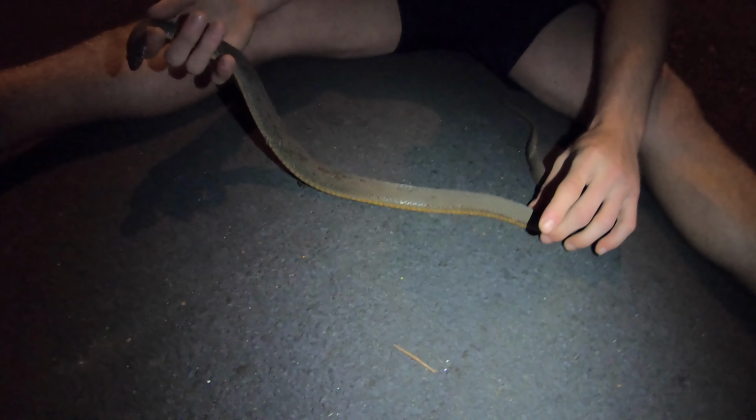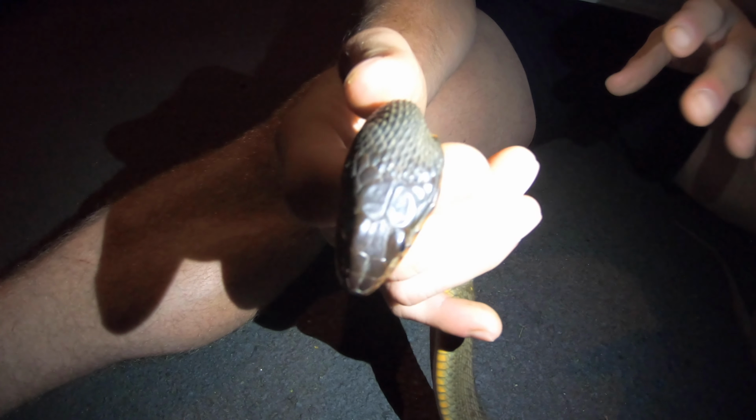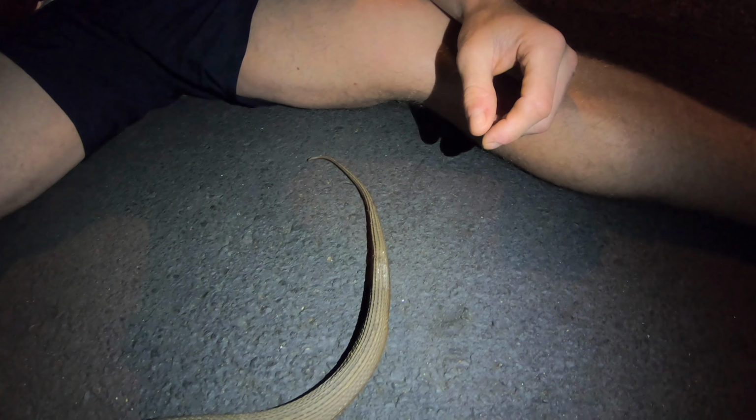And also just the thickness of their body. Usually water moccasins tend to be thick and blocky. You'll see by their heads as well that they'll have a blocky head. This guy's head is about the same size as his body, but they will try and flatten their heads to look like a venomous snake, which is their defense mechanism as well. So you can tell it's got a narrow, long tail, not short and stout like a water moccasin would have.